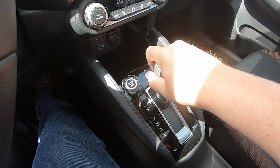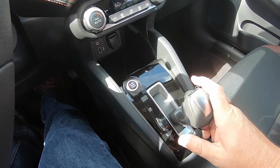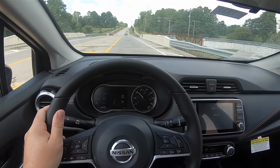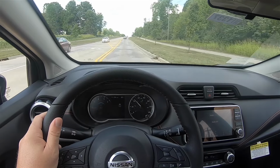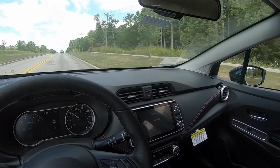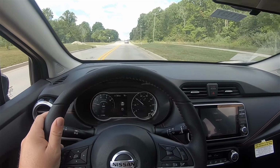While the S trim offers a 5-speed manual as standard, the sole available transmission on the SV and SR is the painfully lethargic Xtronic CVT. And here we are on a little bit more of an open road. I'll be getting it on the interstate pretty soon. But at speed, it's actually still a very quiet car. It's not buzzy or doesn't rattle or anything like that. And you do have really good views out the windows. I do like the thin A-pillars.